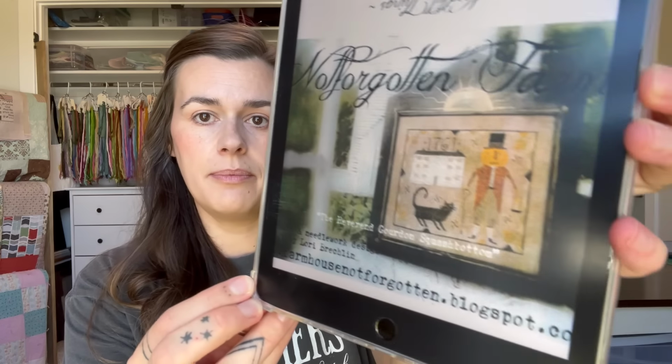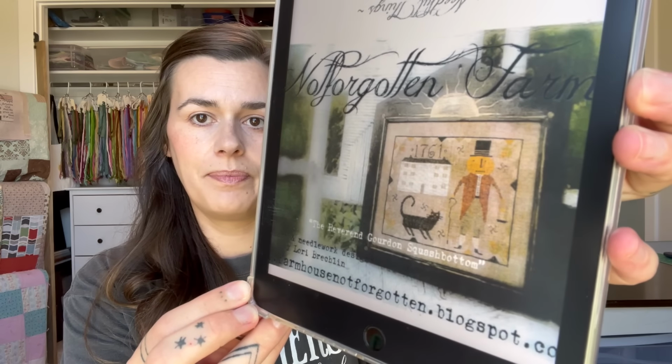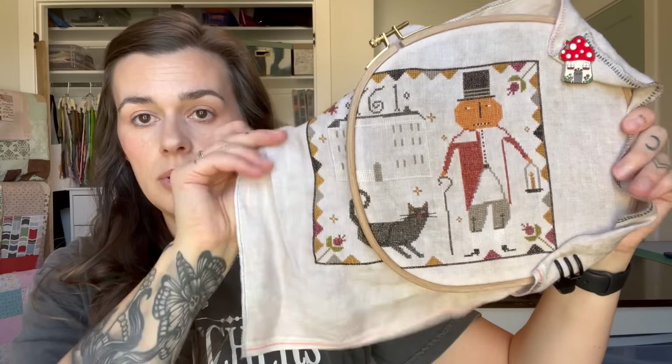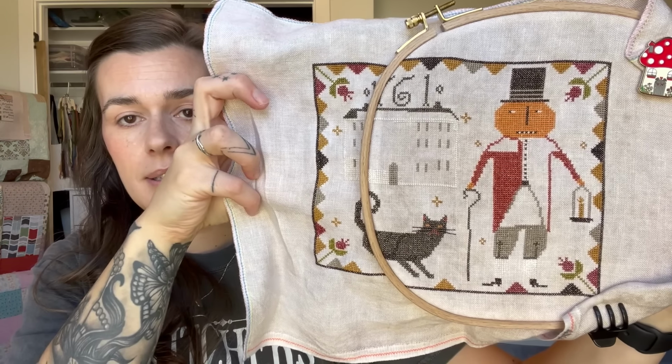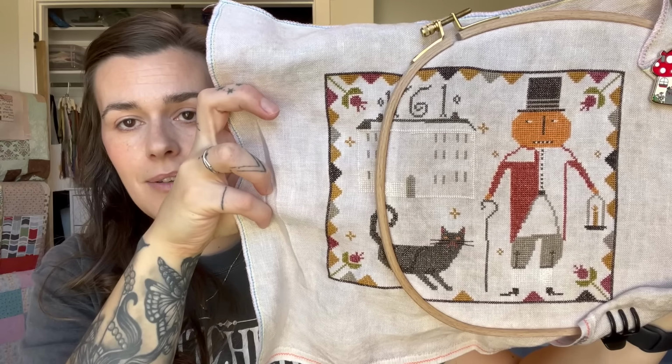So there's that one. And then most of my stitching time has been taken up by the Rev. Reverend Gordon Squashbottom from Not Forgotten Farms. I love him. I'm loving stitching on him so much. I can't stop. So, his border is fully finished. His cat is done. His house is outlined.